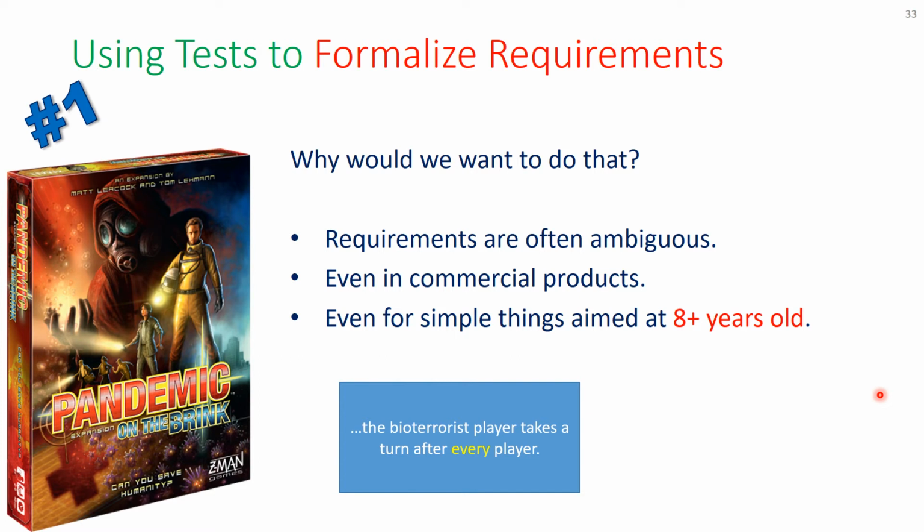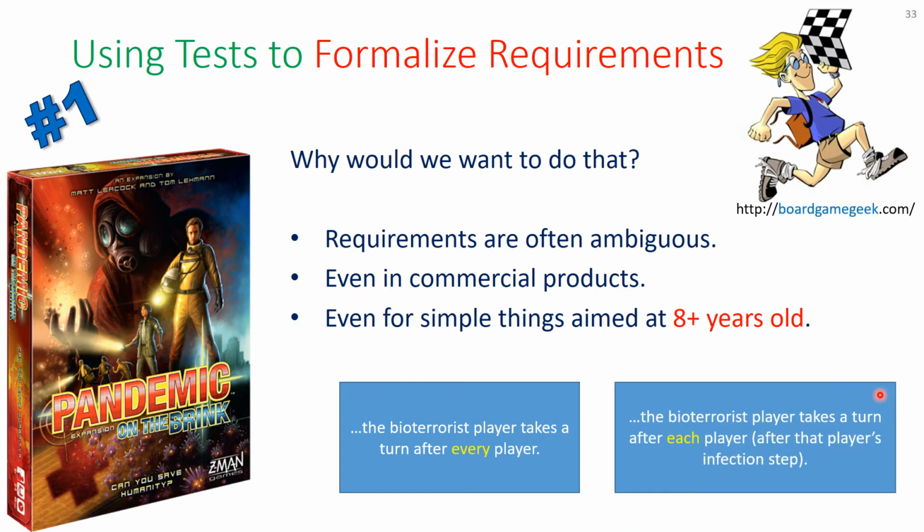Except that, for those of you who don't know, there is a forum called Board Game Geek that is actually dedicated to board games and stuff like that. This line in the instruction actually caused a lot of traffic on the Board Game Geek forum. People were asking, so I don't get it. Is it the bioterrorist player takes a turn after every player, meaning you take your turn, I take my turn, I'm the bad guy. You take your turn, I take a turn again. Is that what you meant? Or did you mean every player, let's say the 3 of us are playing, right? Every player is going to take a turn, and then the bioterrorist is going to take a turn.